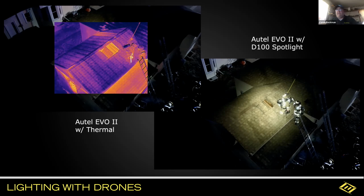Yep. That light is not going to affect your thermal. The other thing that light's going to do is it's not going to drain the battery of your drone, because it's a secondary battery source. It has its own batteries. So it's not going to affect your battery. It was cold that night. We have that spotlight that goes on top, but you're feeding off the drone's battery source, where this D100 is a completely different battery source. So you have your full battery power because it has its own battery source.